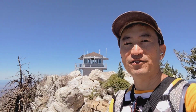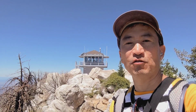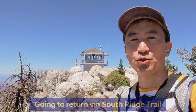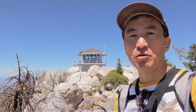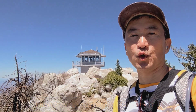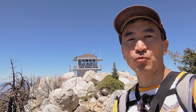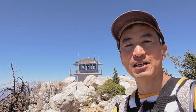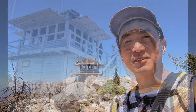So instead of going back down the same way, I am going to go down South Ridge Trail and then cut across to the Ernie Maxwell Scenic Route, which will require me to make another 700 feet of elevation climb back to Humber Park. So that's where I will have to expend a little bit of energy at the very last stretch of the hike. But I think it's all downhill from here.